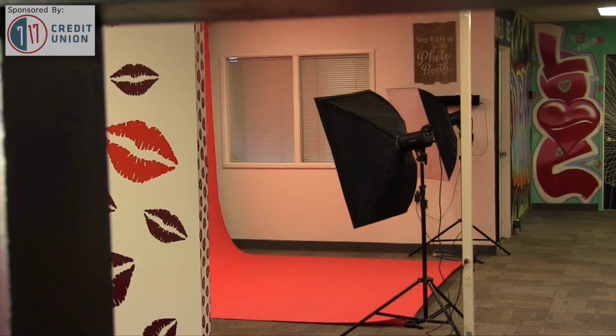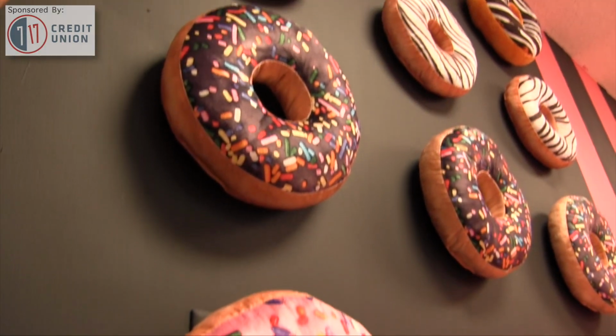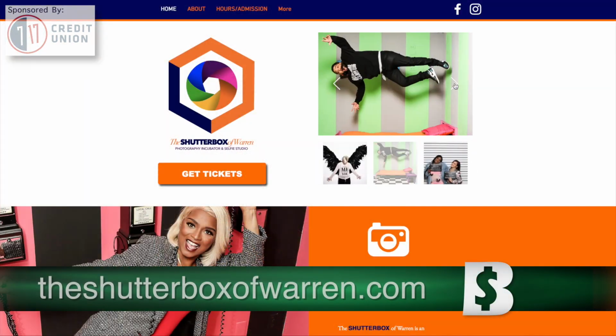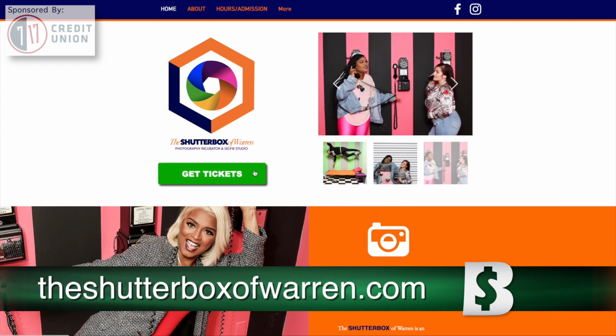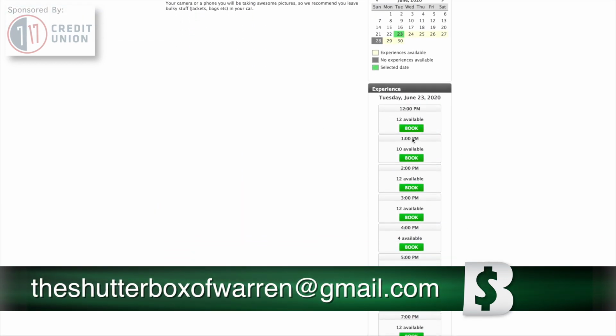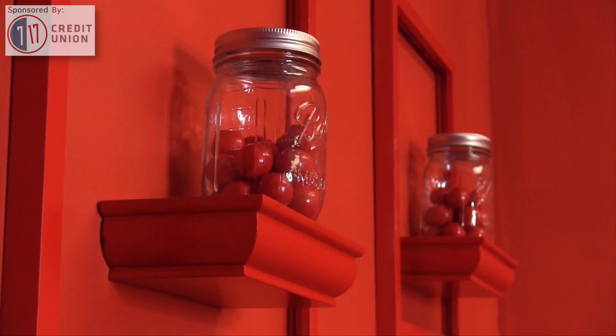We do take walk-ins, but we are encouraging people to book online just so we have that no contact transaction. It's a little bit easier, and to keep the spread down. Tickets for 1-hour time slots can be purchased by visiting theshutterboxofwarren.com. The studio is also available for private parties. To make reservations, you can email theshutterboxofwarren@gmail.com.